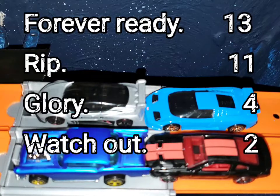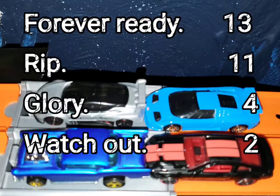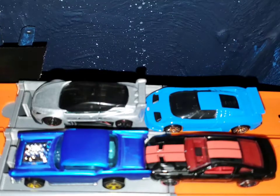Well, it's for sure Forever Ready and Rip will be going on to the bonus rounds this week. The only battle is who will be eliminated. Will it be Glory or will it be Watch Out? Glory has the advantage as he sits on the inside in row 1, Forever Ready on the out in row 1. Rip is on the inside and Watch Out on the out in row 2. Let's see how this shakes out. Let's race.